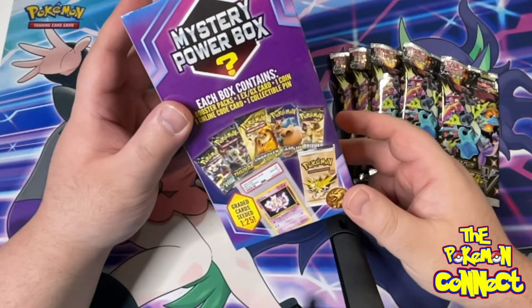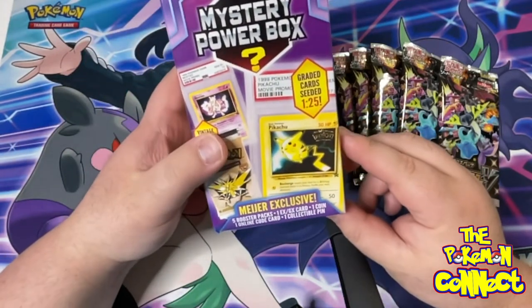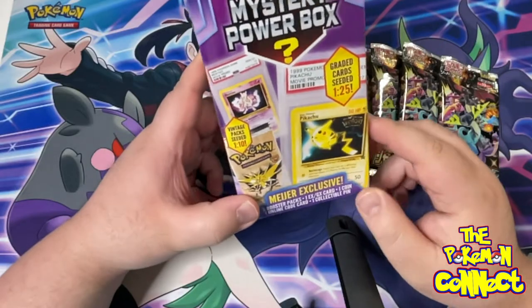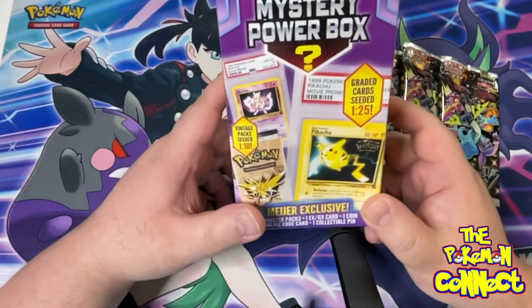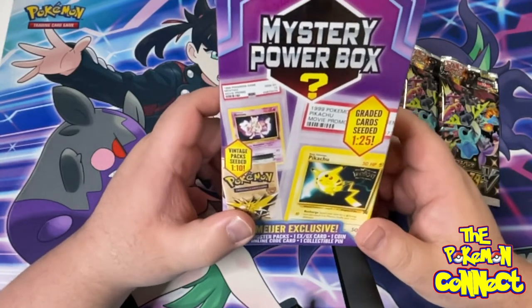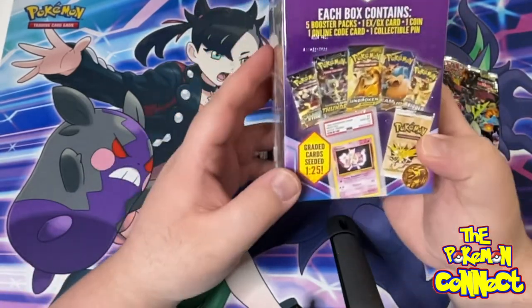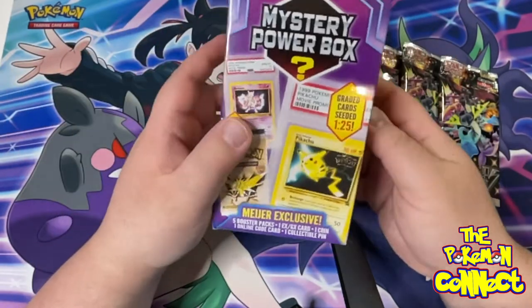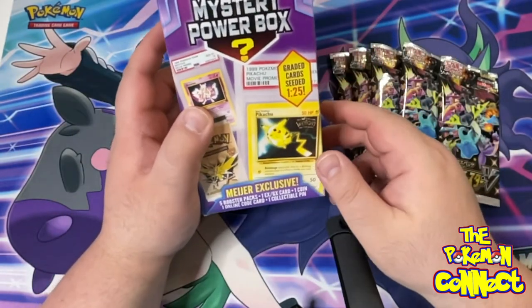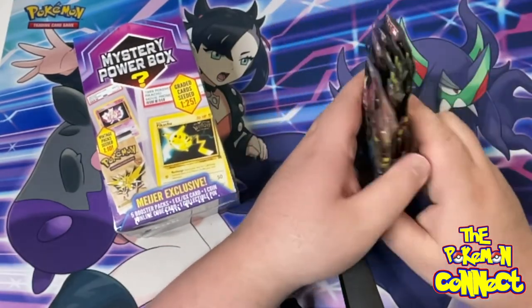Today, for you lucky people out there, we are opening a major exclusive mystery power box. 1 in 10 seeded vintage packs. PSA cards, 1 in 25. Don't think there's no PSA cards in there. It also comes with some really, really cool other packs, potentially to make up for not getting vintage packs. So this is going to be super interesting. And we've got to finish off the video with a little bit of Shiny Star V.